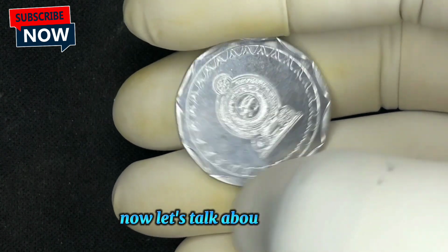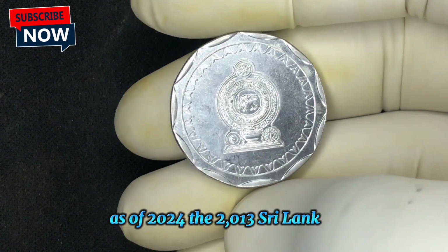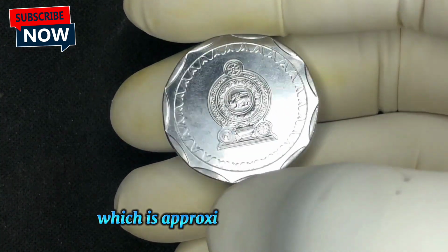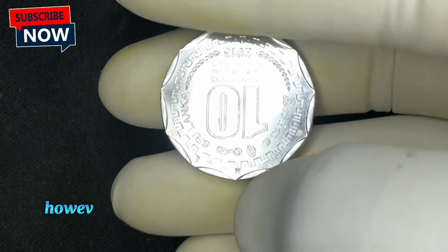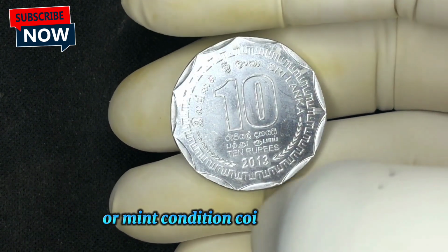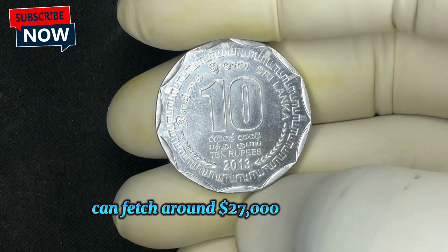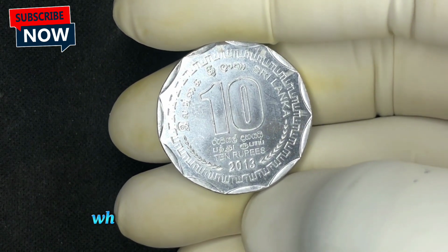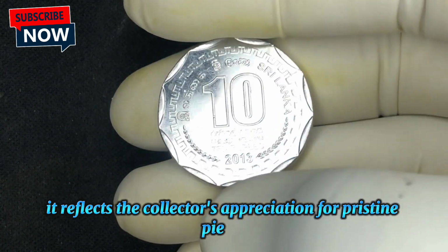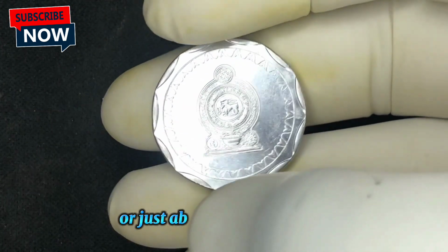Now, let's talk about its value. As of 2024, the 2013 Sri Lankan 10 rupees coin is primarily worth its face value in Sri Lanka, which is approximately 3 cents. However, coin collectors might pay a premium for coins in uncirculated or mint condition. Coins in perfect, uncirculated condition can fetch around $27,000 on online marketplaces. While this might not seem like much, it reflects the collector's appreciation for pristine pieces. Coins with significant wear and tear are usually valued at or just above their face value.